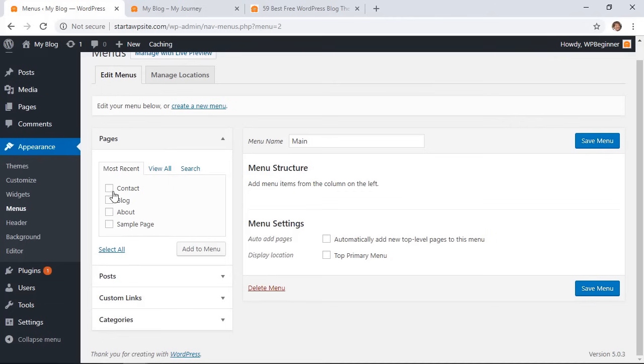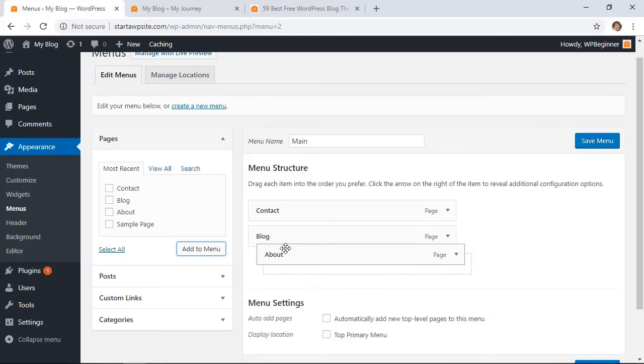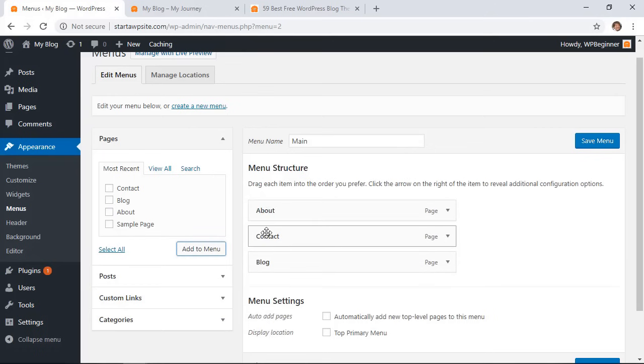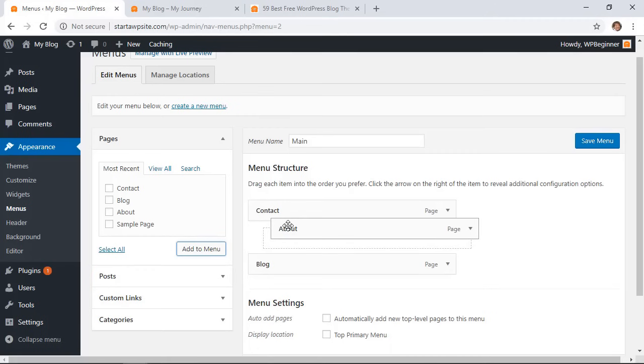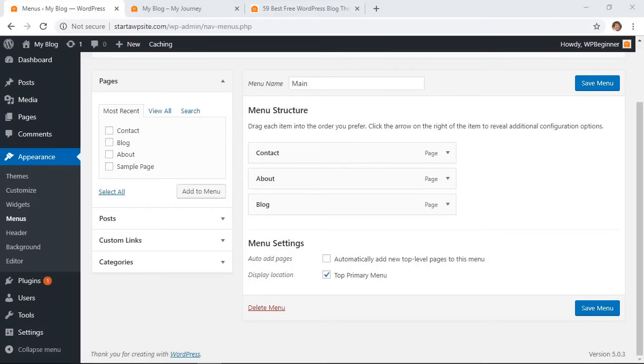So these are all the pages that are available to us. I'm going to select the ones that I want. And I'm going to click add to menu. And then you'll see they're over here. And what I can do here is I can rearrange these for the order. I can even make this a submenu of that so that it will become a drop down. I don't want that, so I'm going to put it back over. So I have 3 parts of our menu.